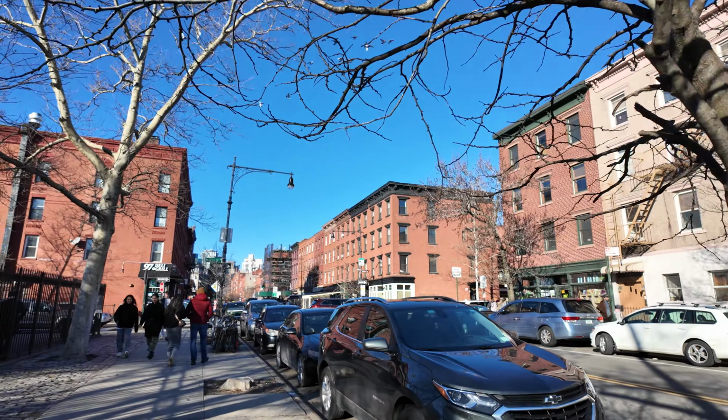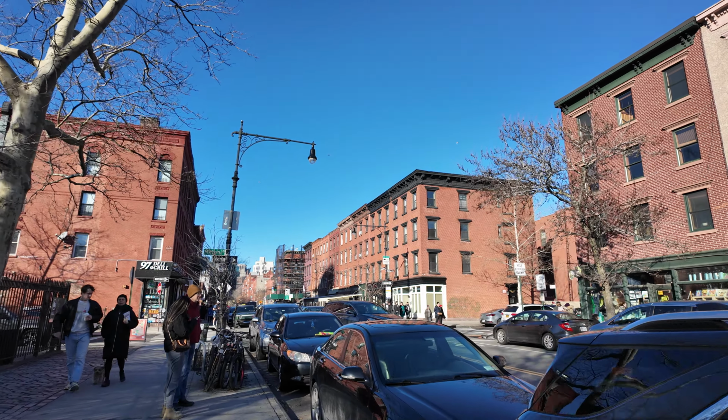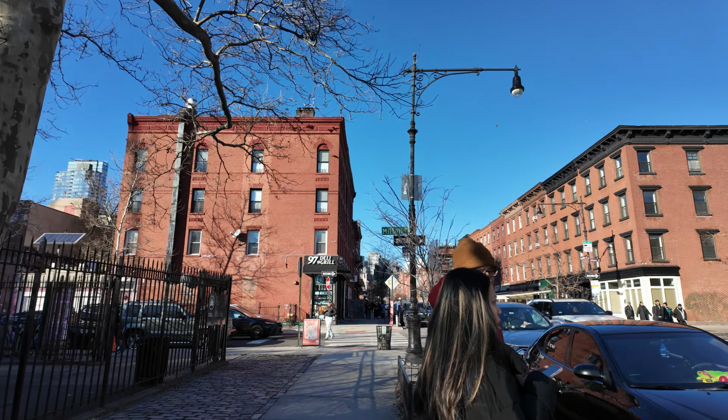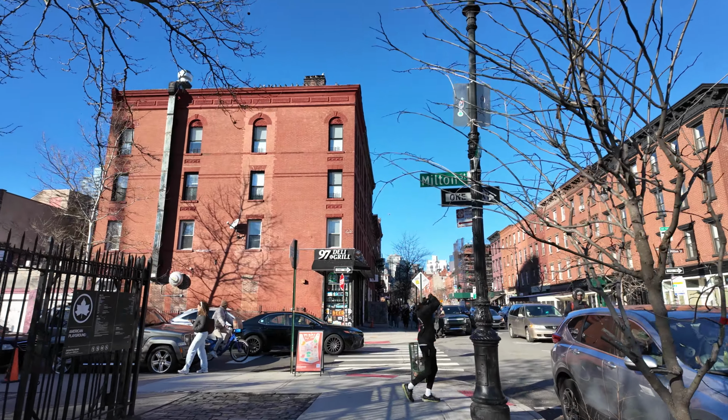And then some history for you people. Back in the 70s, they used to have boats. They would come along the water here, pick up people, and give like a little tour of the city. So it was a cute little thing they did back then.